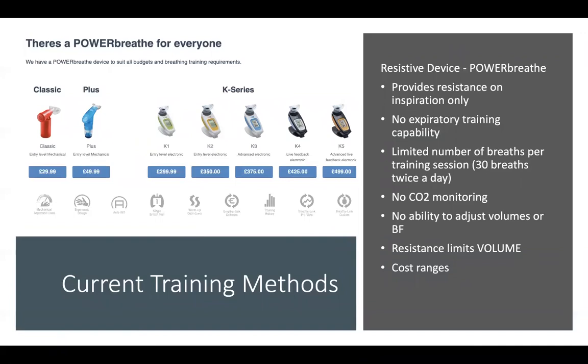Being able to do 30 breaths may be okay for an offensive lineman in football, but it certainly doesn't equate to doing a half marathon or a marathon or a triathlon. One of the real deficits here is there's no CO2 monitoring. This is part of the reason. Without CO2 monitoring, they can't tell if you're becoming hypoxic. And that's why they limit their training sessions, because you can only breathe deeply so many times before you become dizzy, and because you're changing the biochemistry in your body.